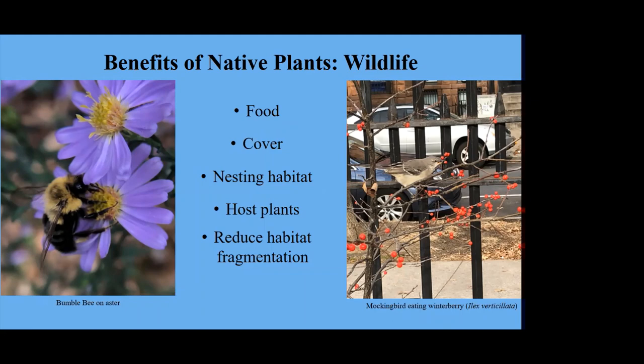They provide cover to wildlife to rest during bad weather, to hide from predators. They provide nesting materials and habitat for bees, insects, and mammals. And they provide host plants for butterflies. Host plants are the plant that the butterfly needs to lay its eggs on for its larvae to eat.